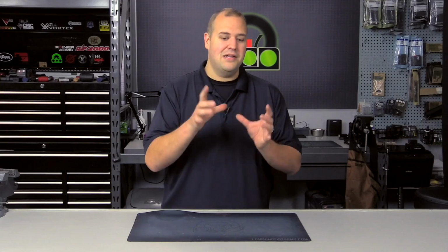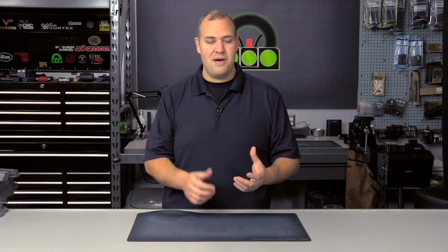And they also said that that side charging handle upper is going to be compatible with their other lower receivers in the future as well. So again, if you're shooting suppressed, I think this is going to be a winner for the platform. That's kind of a wrap up of the show.